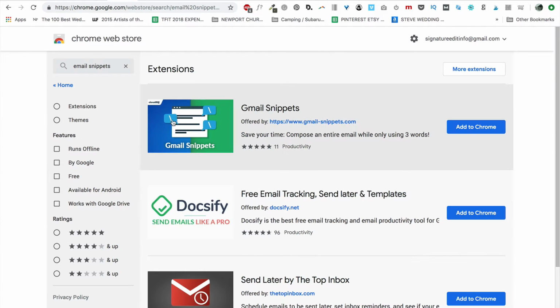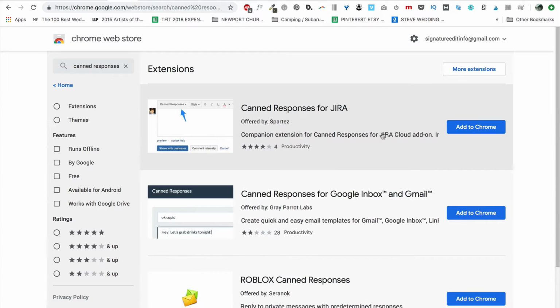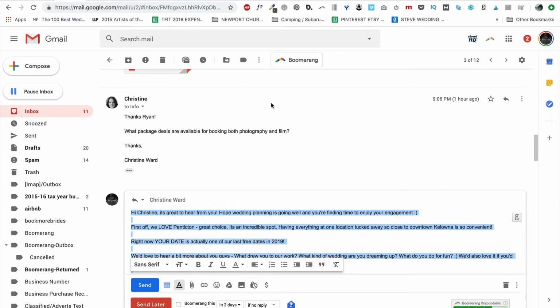There is a couple different options. There's Gmail snippets, and then there is also canned responses. So you can just Google that in the Chrome Web Store and add canned responses as well, or instead, whichever you prefer.